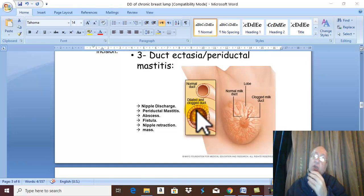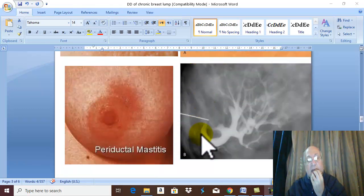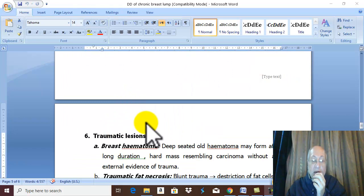Clinically, the condition is usually asymptomatic, but may present like this: a subareolar or retroareolar, painful, tender, warm swelling radiating from the nipple, taking the distribution of the retroareolar ducts.